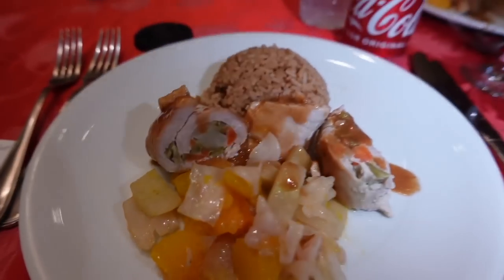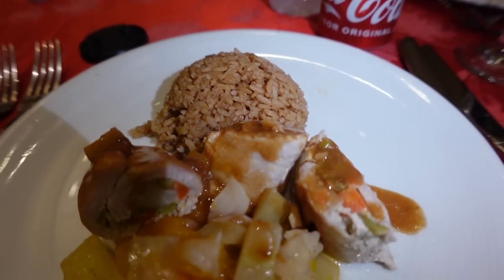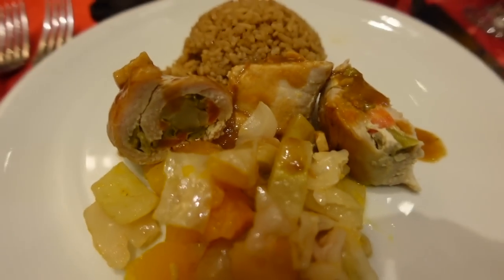Okay, so the main course came. I'm not really sure what's going on. This looks like rice with some chicken breast, I believe.